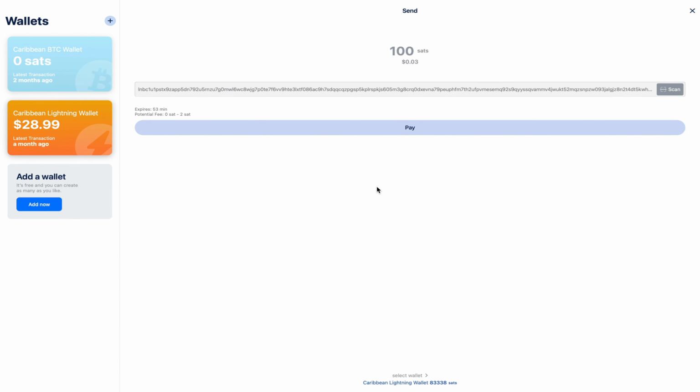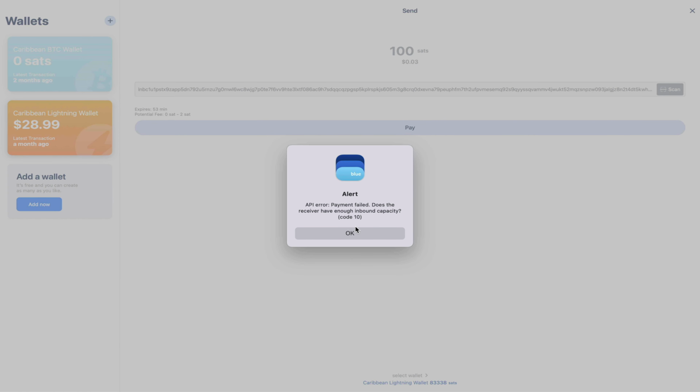And here is the screen where I will go to pay that invoice. 100 sats is approximately 3 cents at this present moment, 3 US cents. If you're in the Caribbean, of course, you would convert that to your local currency. So once I click pay, authenticate. Now what's supposed to happen is that it's supposed to say transaction complete.